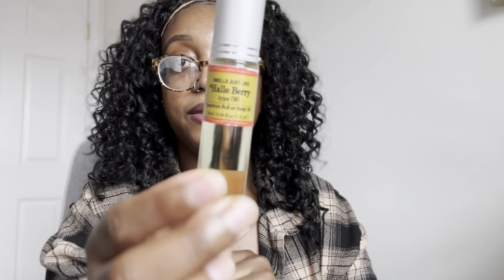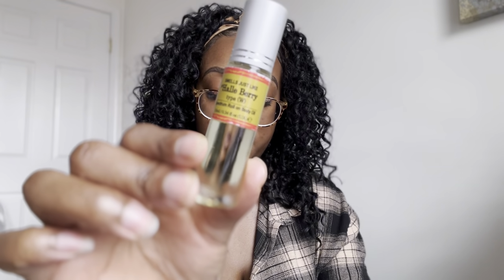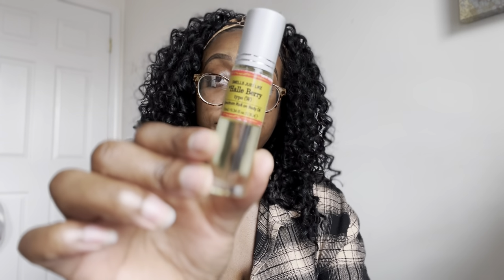And then I applied my Holly Berry perfume oil, which I got from a local beauty supply store. I pulled up the fragrance notes for the actual Holly Berry perfume on Fragrantica because this is inspired by it. So the top notes for Holly Berry are fig leaf, pear blossom, bergamot. The middle notes are mimosa, hibiscus, and freesia. The base notes are amber, sandalwood, cashmere musk, driftwood, and olibanum.